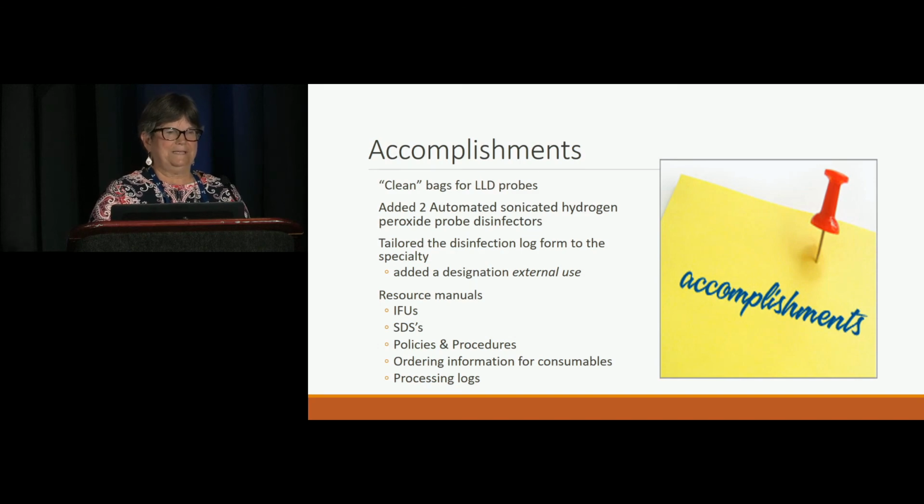We tailored the disinfection log form to the specialty because there's this cross-utilization. If you looked at my log form, we chose 7 days for hang time because we needed to standardize, since we used 7 days for our scope hang time. Otherwise, you could have some departments that hadn't used that probe in 6 months. So to make it easy for everyone, we said choose a day of the week, and if you haven't used them, process them again. So we have a little checkoff box on our log where we're not expecting a patient label to marry up with that label from the disinfector, but the checkoff just says this was a 7-day reprocessing.